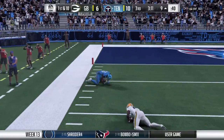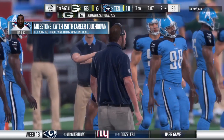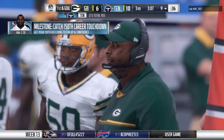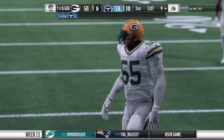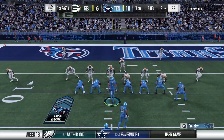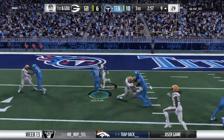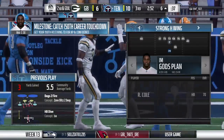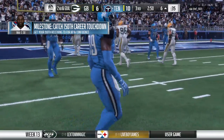This is caught inside the 15. And he takes it down deep into Green Bay territory. It's a big play on third down for the Titans. 66 yards. First and goal here from the 9. And a give this time to the tailback. He pushes forward from maybe 3 down to the 6-yard line. Okay, no score on that play, but this guy's been a touchdown machine all year long. You know they trust him with the football.